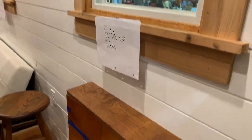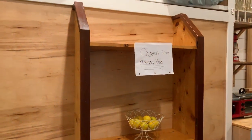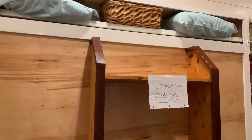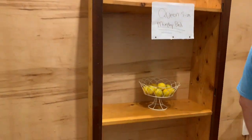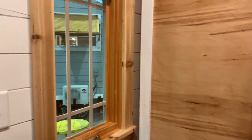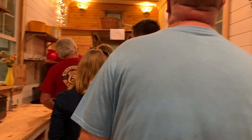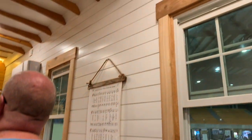A lot of it wasn't out, so you can see like the table would need to be put out. The bed would need to be brought down, the bed right there. So it all had signs on it. And again, there's so many people that are going through these tours that it's kind of hard to stop and see what it would look like and kind of unfold the table and get an idea of how much room it would take or what that Murphy bed would look like if it was pulled down.